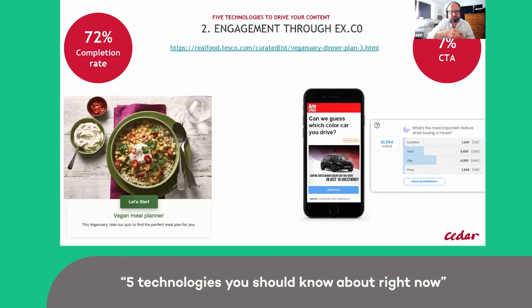Yeah, and as publishers look to build their first-party data strategy, these kind of interactive quizzes and polls, which is what this technology is powering, I guess they're going to become ever more important as a way to build a profile of your audience. Absolutely.